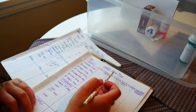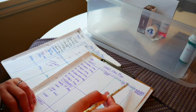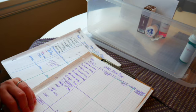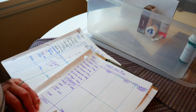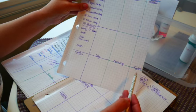So at the top here we have 7 a.m., 8 a.m., 9, 10, and so on. I have included morning, evening, and nights, okay? So we're breaking the day into 3 chunks. We have daytime, evening time, and nights right there.